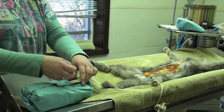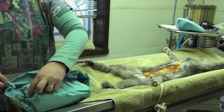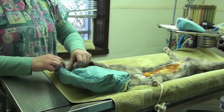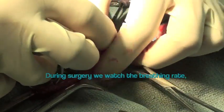Jen is opening the towels, and you're not allowed to touch any of it because it's all sterilized. So we can just touch the blue packaging around the towels, and Byron uses the towels to soak up any excess blood that there might be during the surgery and to just keep the surgery area really clean and sterile.